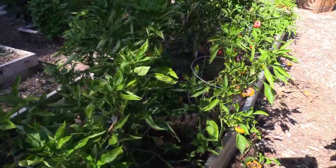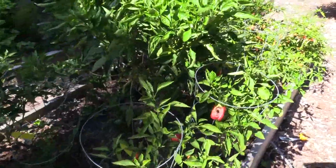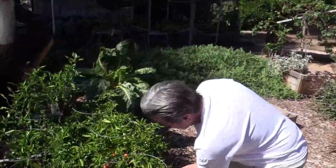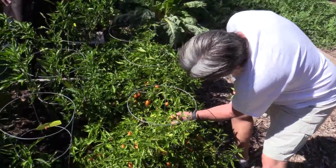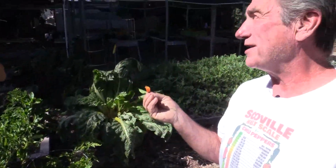Okay, so this is our 0. This is the mild peppers. These are mostly bells, although we do have this really cool habanero-looking pepper, but it's called the habanada, and there's no heat. Oh, no kidding. It's a sweet pepper.